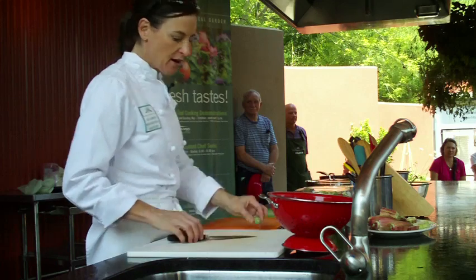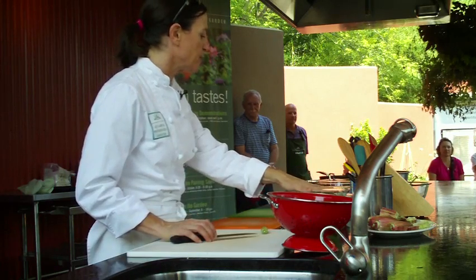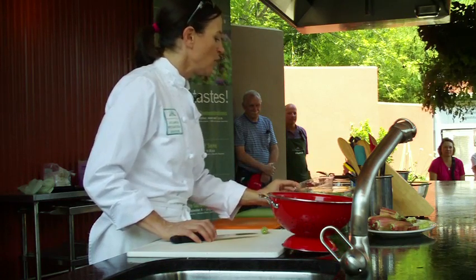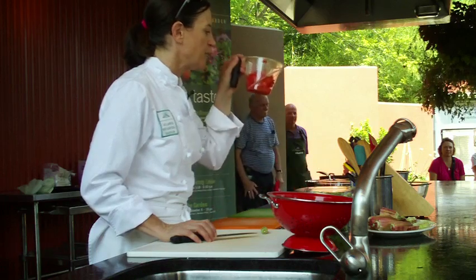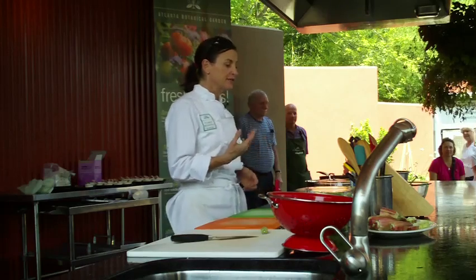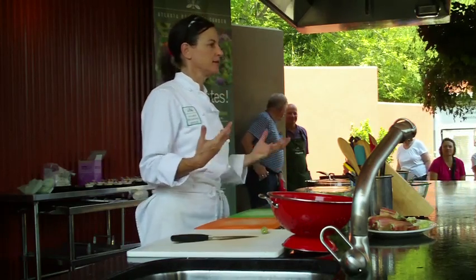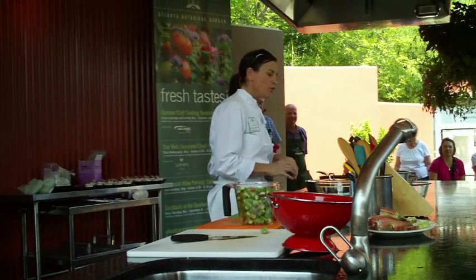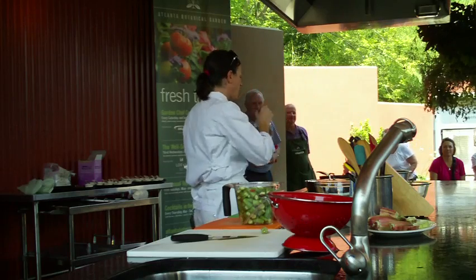So, what I've done is cut up, this is about 4 cups of cut up okra, and then I've done about a cup of chopped tomatoes. And tomatoes and okra kind of go together. It's kind of like beer and pretzels, you know, okra and tomatoes, I don't know. And we're going to use a little bit of extra virgin olive oil.